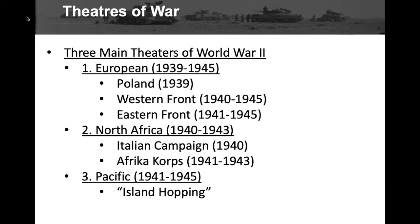The Western Front is from 40 to 45, and that is going to be with the invasion of France by Germany, the fortification of France, especially the northern coast, where you think of the invasion of Normandy and D-Day, the Western Front. And then the Eastern Front is from 41 to 45, and that is the invasion of Russia by the German forces, and then they would be pushed back.